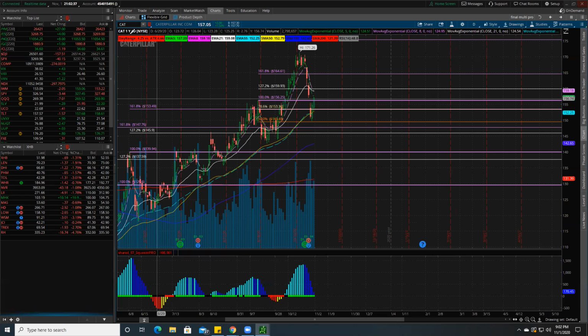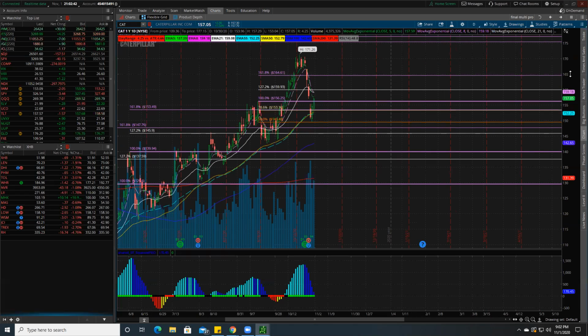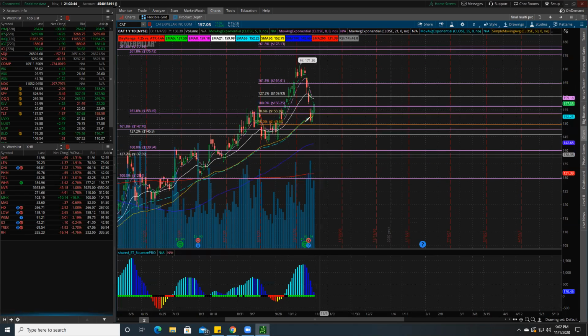Let me show you guys the pairs trade. So what would a pairs trade be? Okay, this is not at all-time highs. It's past the 21, and it's near its 50. So if I want to go long Caterpillar, what would I pair it against and go short? So I'm kind of on both sides of that segment.